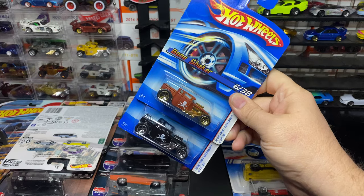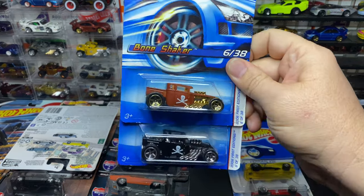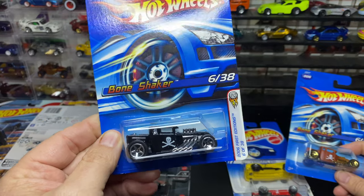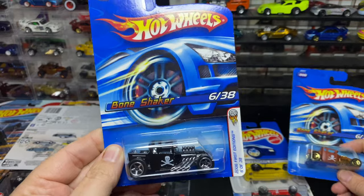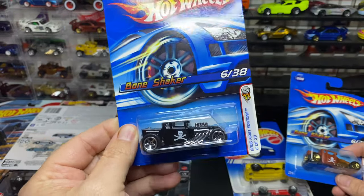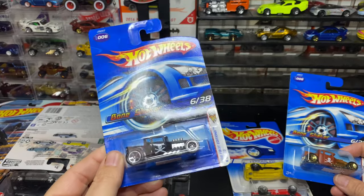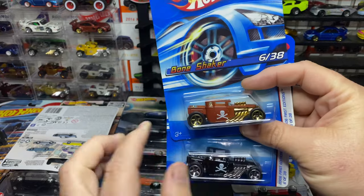Now, after I posted a video, I was educated even further on the first edition bone shaker. So there's two different variations of the black one. And the black one is the one that came out first. This one came out second. I mean, I know they're both first editions, but this was the first release. Now the black one came obviously with these wheels and then it came with the FTEs. I don't have the one with the FTEs, but I found this one. So this is the second one of these I have. And this is the second one of these I have.